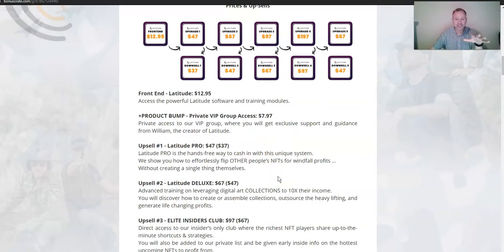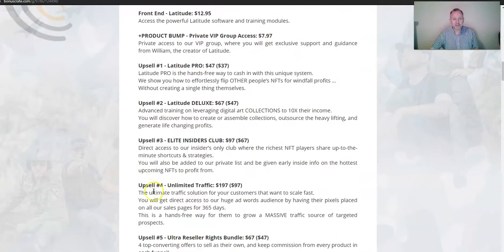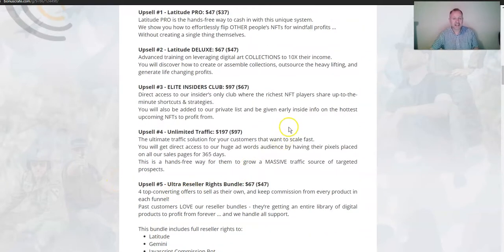So you don't have to create anything yourself. This will show you which ones are valuable and then flip them, and then you'll make the margin, right? It's called arbitrage. It's a really old system, of course. Upsell number 2, deluxe. This is advanced training.